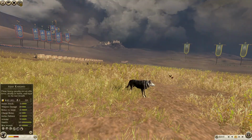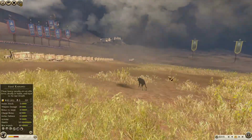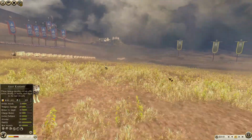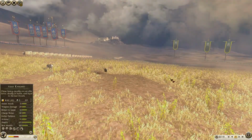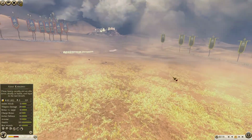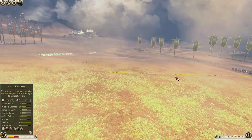I just have to point out, check this out. They got wolves on the field. These are not part of the army. They're just kind of wandering around. Lassie, go get help quickly. They're waiting for the dead so they can eat. They're going to drag some people off. They're like, yay, food, lunch.